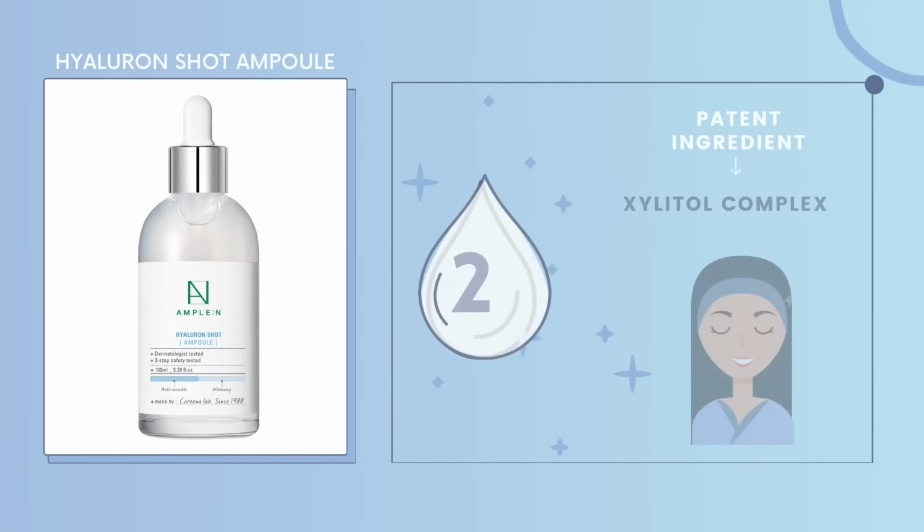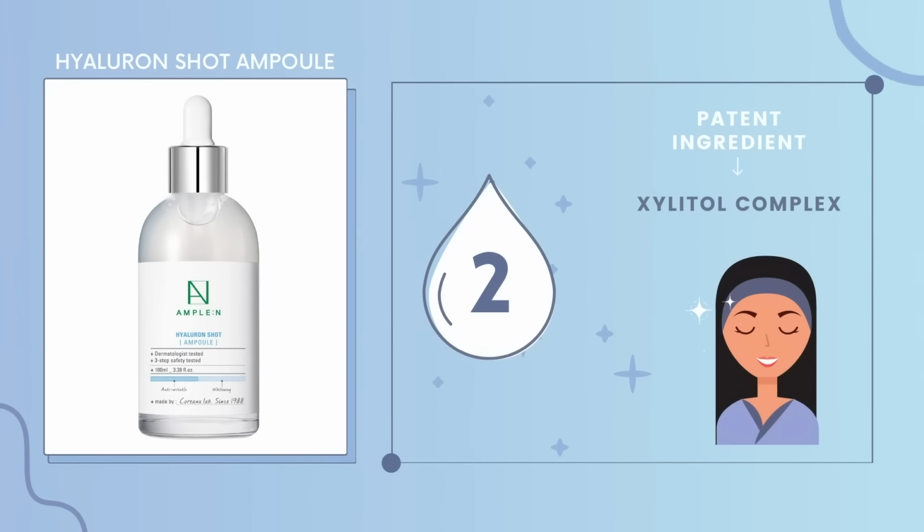And this does contain different hyaluronic acids with different molecular sizes so that it can hydrate your skin at deeper levels. The best part about this ampoule is that it has a patented ingredient. This actually holds the attracted moisture inside the skin, and this gives plumper and glowing skin texture and complexion.